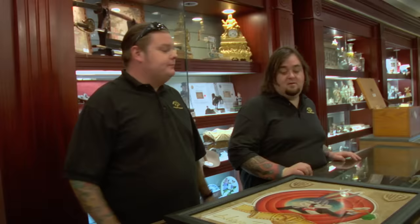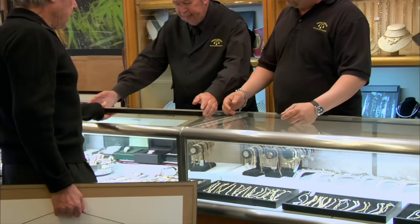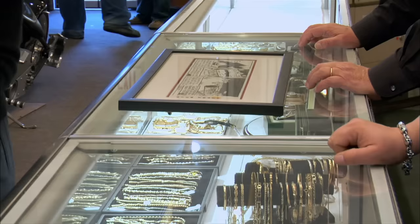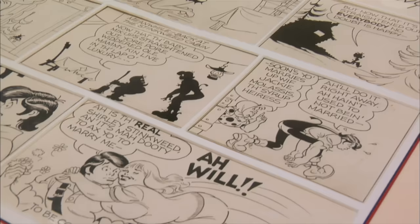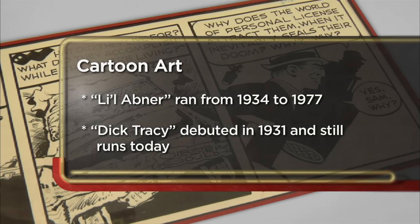All right. What do we have here? Well, some cartoon art. Dick Tracy and Little Abner. Yeah, Little Abner. He was a guy in Dog Patch, Kentucky, with a bunch of hillbilly relatives that all wanted to marry him. I decided to come into the pawn shop today to sell some cartoon art. I used to work in the art department of the New York Daily News in the 1960s, so I acquired these two pieces. The reason I'm selling them is because I'm moving to Italy and carpe diem.